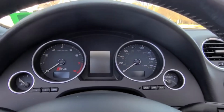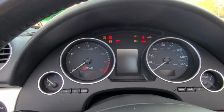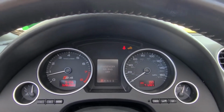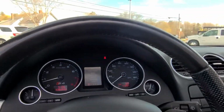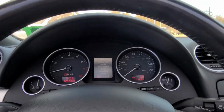Now let's fire it up here. You can see the gauge cluster. Key is already in the ignition just there. That 4.2 liter V8 fires up without hesitation, idles very happily. You'll see the regular lights flashing. The seatbelt light will remain on, so I'm going to put the seatbelt on just to avoid the constant dinging as older Audis like to do. There we go. Turn down the radio here.